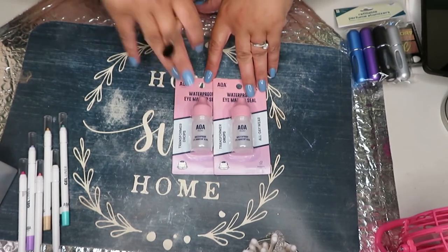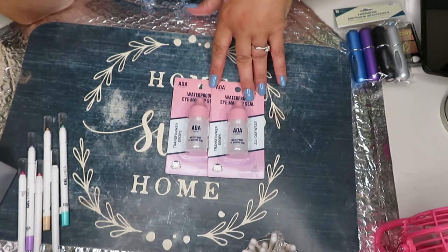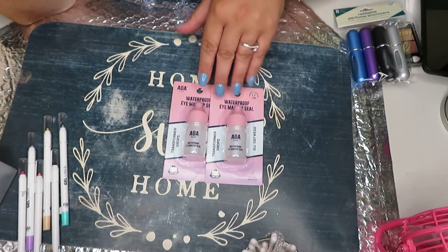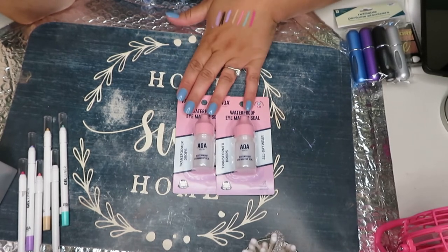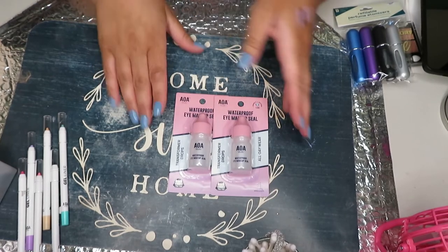I've been trying to get my hands on one of these for years. And every time I would go to get it from like Clean Color or Iconic London, I think, makes one, they were always sold out. So happy to see that AOA launched their own. I will definitely let you guys know how they work.